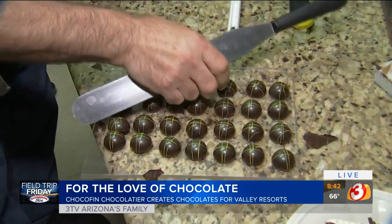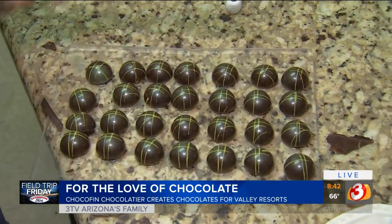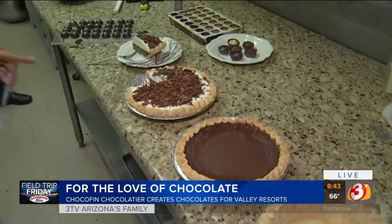So that's the finished product, which we obviously take a little time to decorate the molds, and we fill it with the passion fruit caramel. We bottom them and pop them out. Those are gorgeous. Okay, the small batch craft chocolate, that goes into this pie.